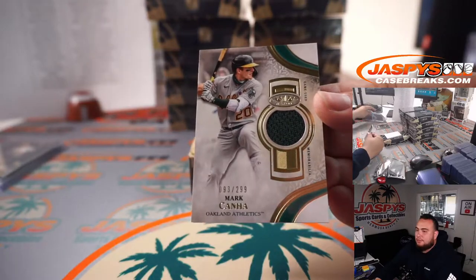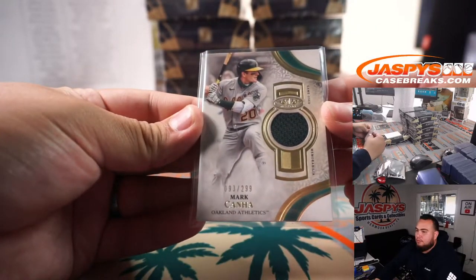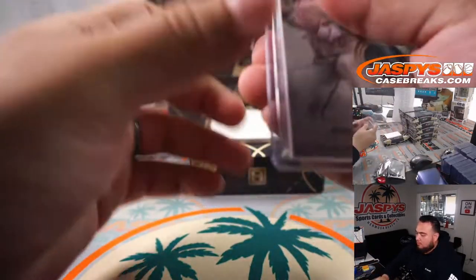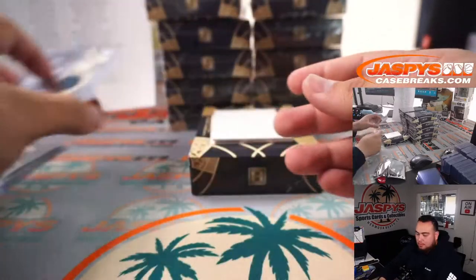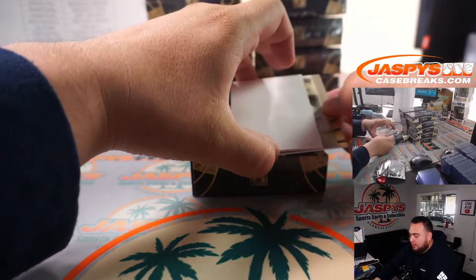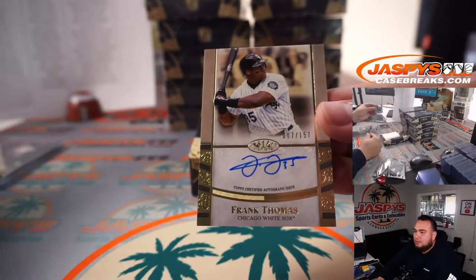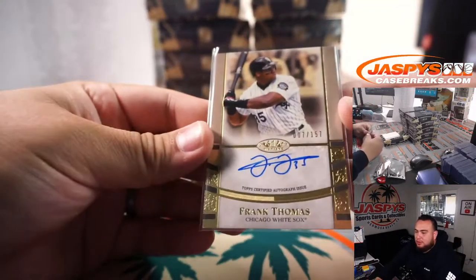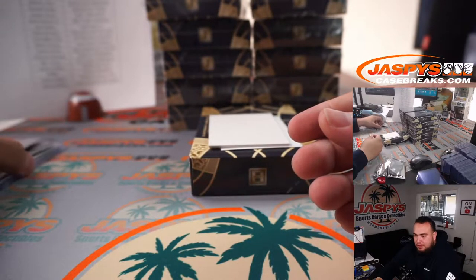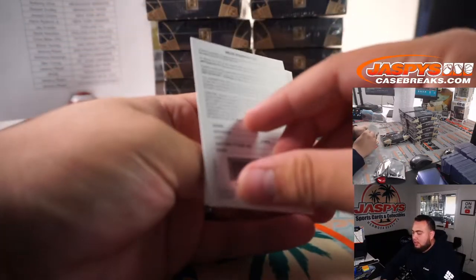Mark Canha /299. Looks like a redemption. The Big Hurt, Frank Thomas /157, Chicago White Sox. That's Raymond. So, I don't think we've hit any RMBs yet, right? No. And here's a redemption, guys. Good luck.